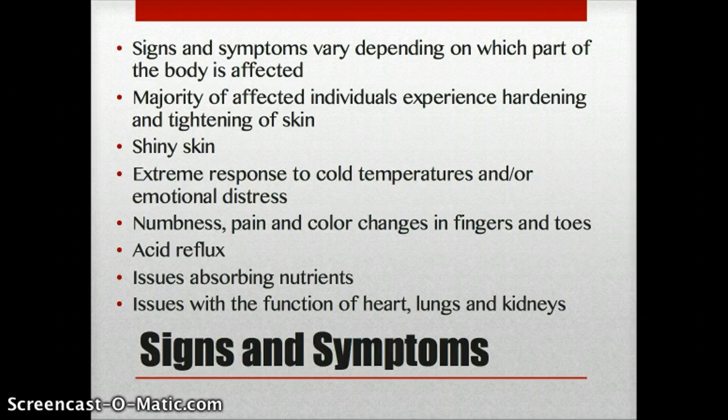People with scleroderma may suffer from acid reflux, which can damage the section of the esophagus closest to the stomach. In addition to that, some people may have issues absorbing nutrients if their digestive muscles are not moving food efficiently through the intestines. Although rare, individuals with scleroderma may also develop issues with the function of their heart, lungs, and kidneys. These particular problems may become life-threatening.